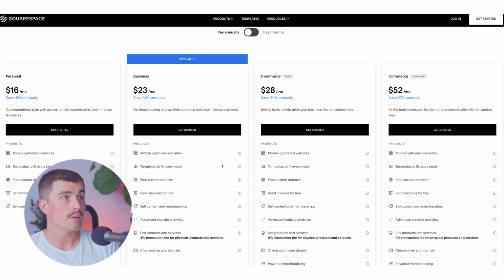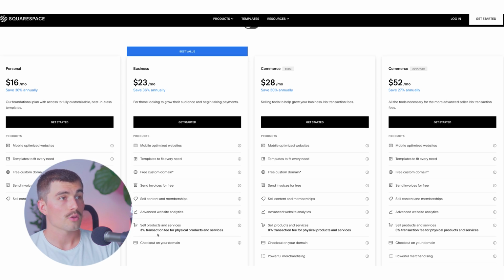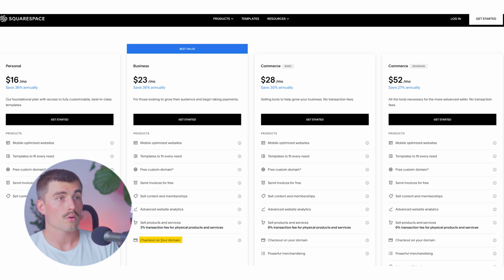Now, moving on to the business plan, you're going to get everything in the personal plan, but you're going to also get advanced website analytics. You can sell products and services, and there's a 3% transaction fee for physical products and services. And you can also check out on your domain.